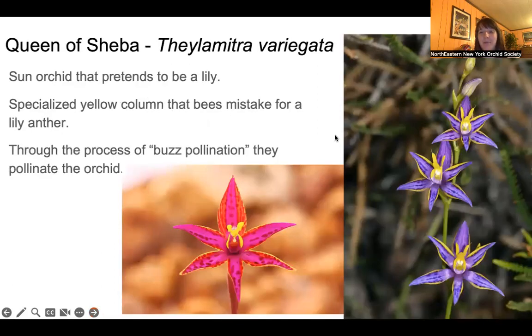So we're gonna jump right into some that are a little easier. This one was so beautiful, when I learned what it was, I couldn't not include it in this presentation. This is Queen of Sheba. It's actually a sun orchid that pretends to be a lily. It has a specialized yellow column that bees mistake for the lily anther. The bees use a process called buzz pollination. They flap their wings really, really fast to try and knock the pollen off of the lily. But since this isn't a lily, there's no pollen to knock off, so they actually just pollinate the orchid in the process of being fooled.